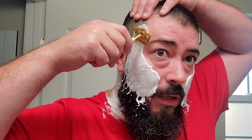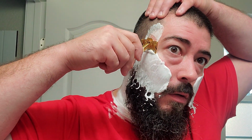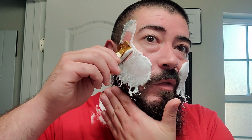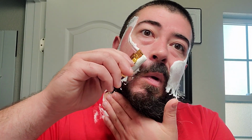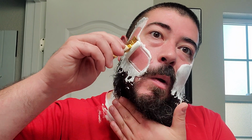Lock it down by going the other direction. Very easy to operate. And I think this is a second use PTFE coated blade in there. So let's get with it. Haven't done a Gem shave in a while. Gotta keep the vintage razors in rotation. Can't forget about the vintage razors of wet shaving.